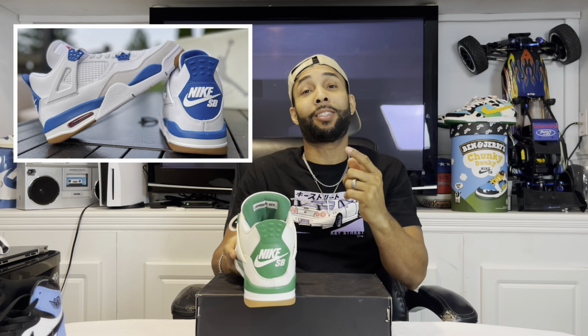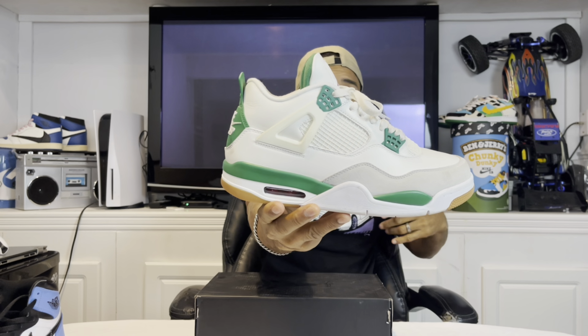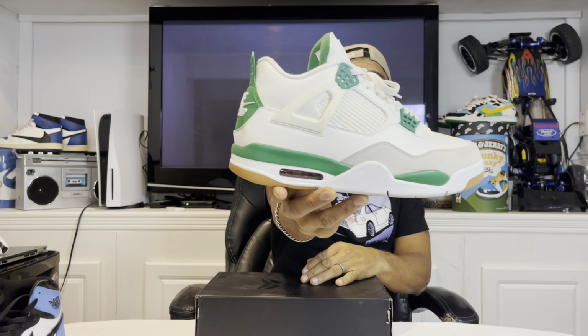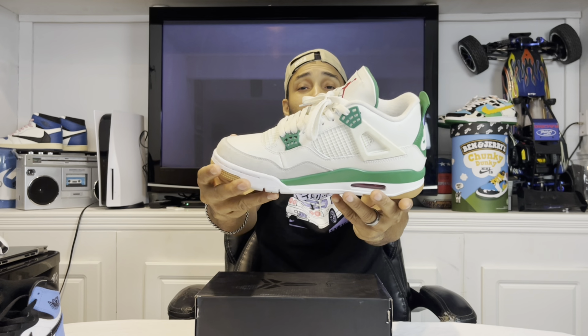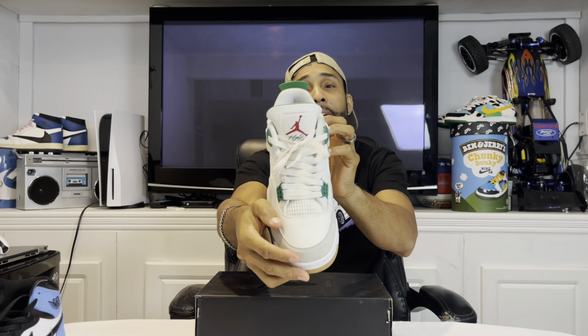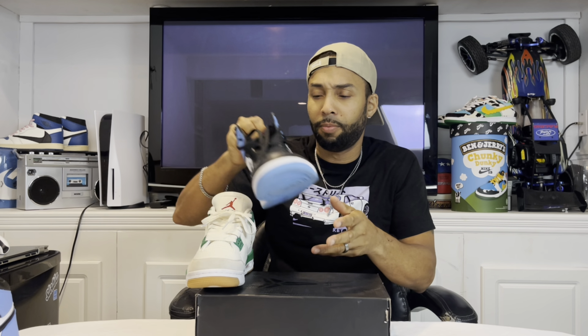If you want to see what that looks like, check out my other channel, BC Reviews. It's not an authentic pair, but they look dope. And the colorway should definitely be something that Nike releases. But anyway, I did rock these, like I said, at least once a month during 2023. Dope colorway. I love this shoe. Gum bottom. How can you pass up a Jordan 4? Jordan 4s and Jordan 1s are definitely my top shoes of all time as far as the models.